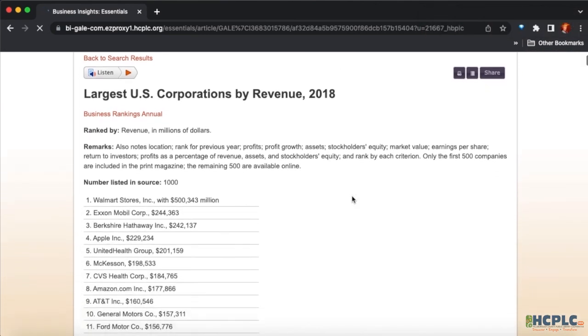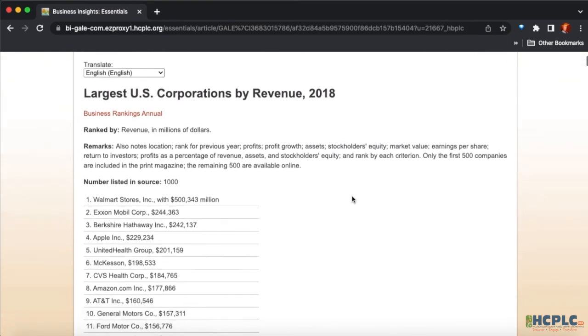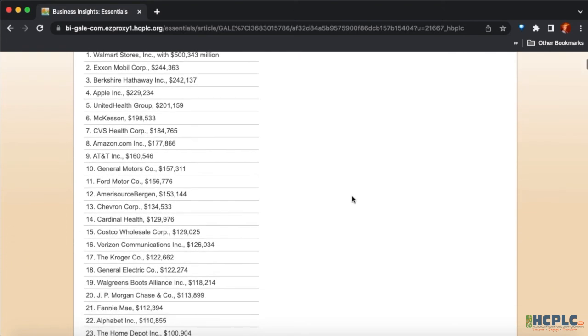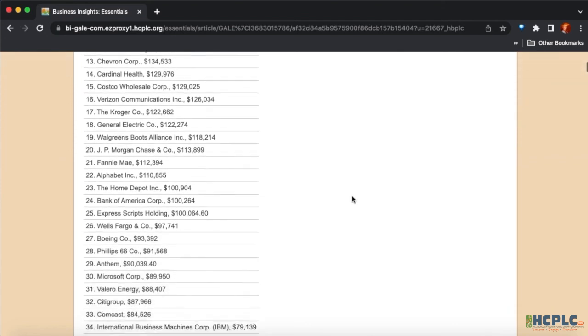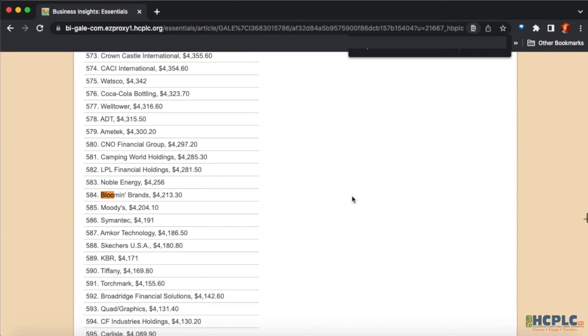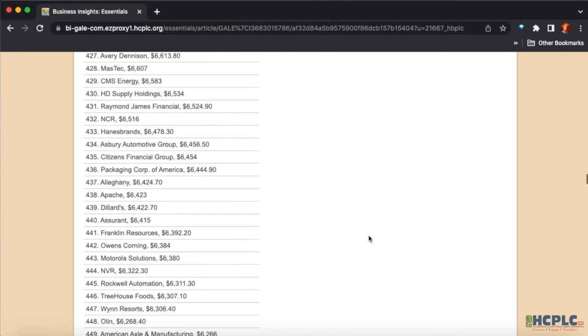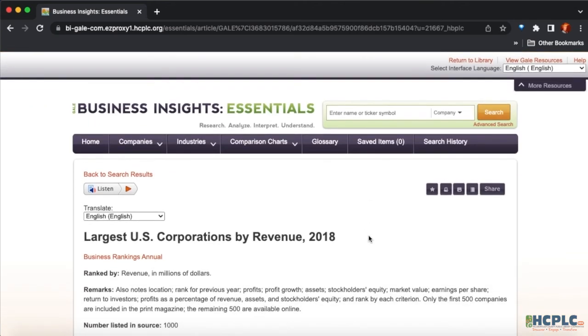Some breaking news there. So largest corporations in the US 2018, they're in there somewhere. Let's see here. There they are, number 584. I'm glad I didn't scroll through that. And so you see the kind of information you can get from Business Insights Essentials here.